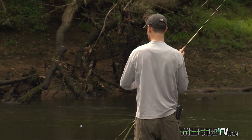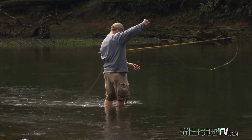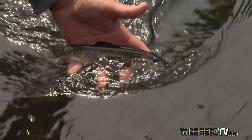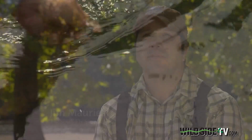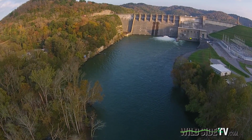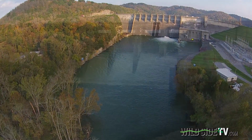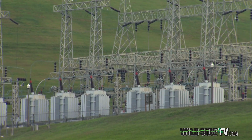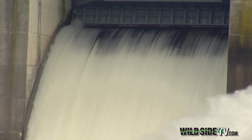Whether it's brown or rainbow, trout are abundant in these waters, at least for now. If you take away the trout, then you take away really the reason for anglers to come here, because what's left with the dam is nothing. The dam is Center Hill Dam, one of a series of dams built by the Corps of Engineers and the Tennessee Valley Authority to provide power and flood control for this part of the country.